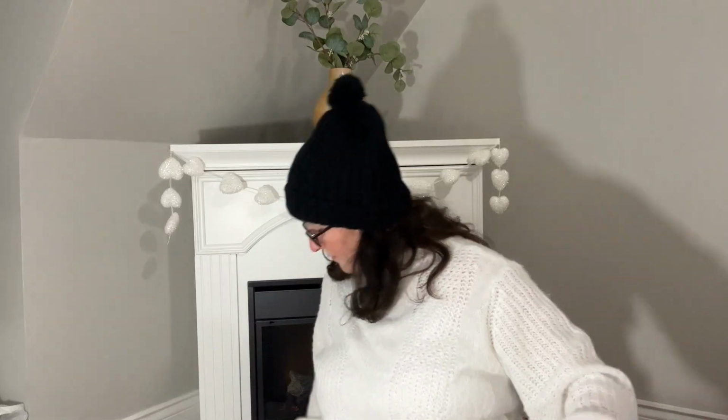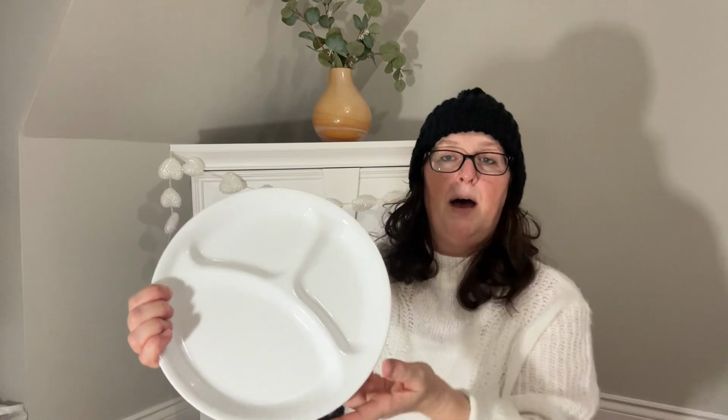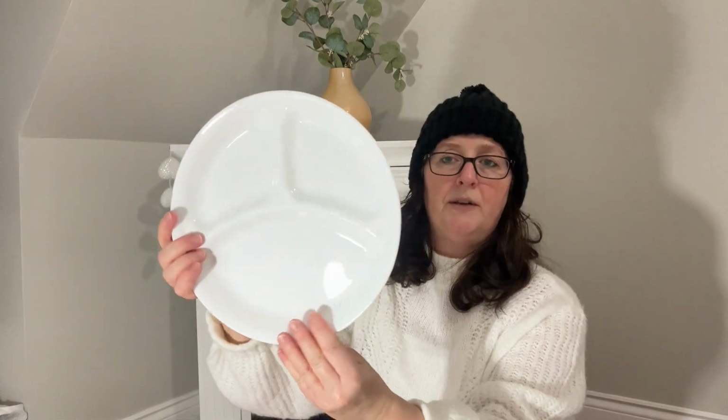All right, so the next thing I bought here, I actually bought a few of these. These are Corelle plates. This is all that I use. I find them very durable. I love the white. I have some with design, but I love the white. And what I liked about this one was the different sections in the plate, so you have a couple sections for your side dishes and then your main dish right there. These were $1.99 each. And I think I got 2 or 3 of these. I'm not sure. Again, in really good condition.